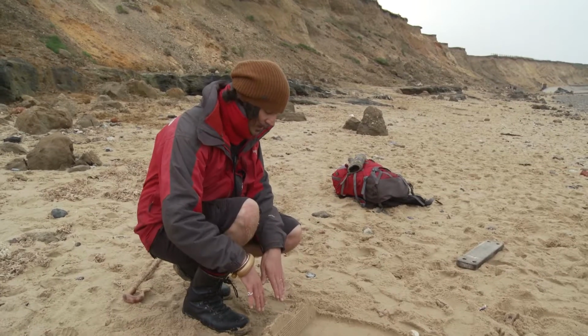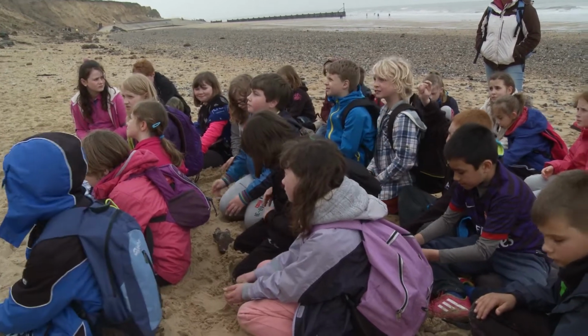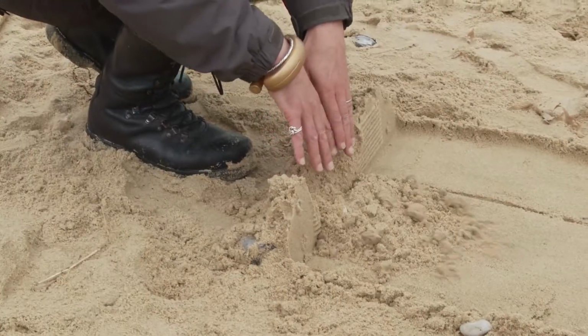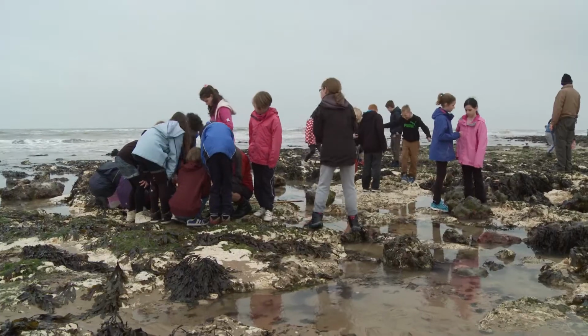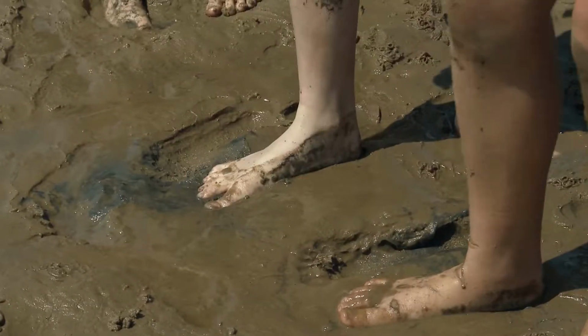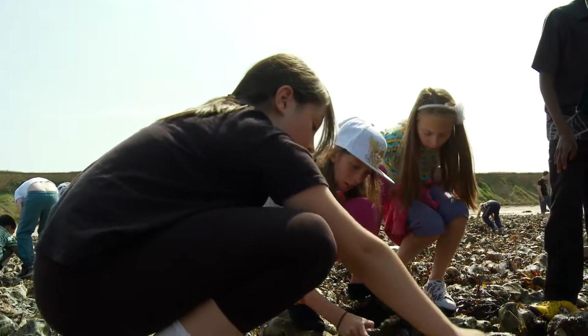It soaks into the cliffs and it becomes so heavy, what's going to happen to the edge of the cliff? It's going to crumble. We respect these environments. Our philosophy is to take nothing but pictures, leave nothing but footprints, kill nothing but time, and above all, have fun.